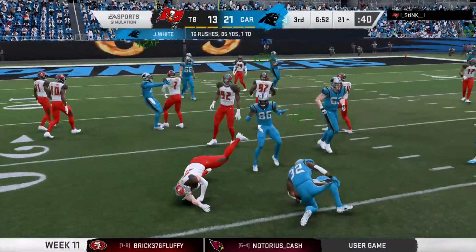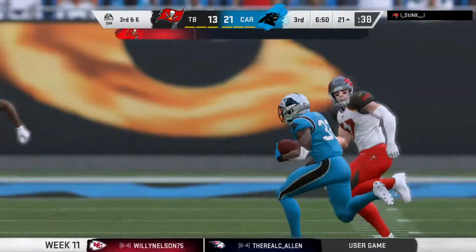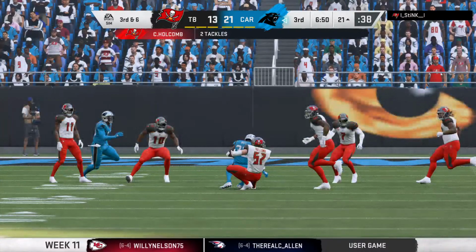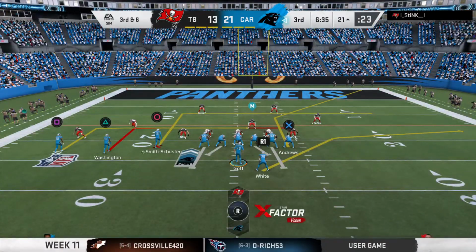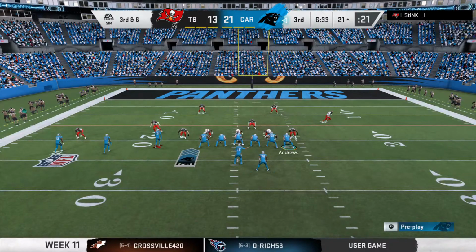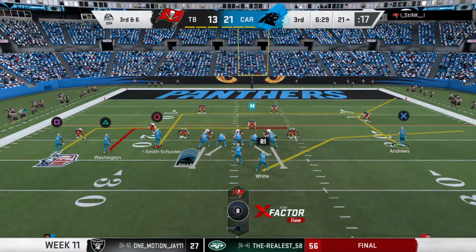He is taken down at the 21 after a short gain of 2. 2 yards on the first down carry, and then followed up by 2 yards on the second down carry. Well, that's definitely not going to be enough to get the job done. Wasn't the expression 3 yards in a cloud of dust? Now they're going to need 6 on third down to keep the drive going.